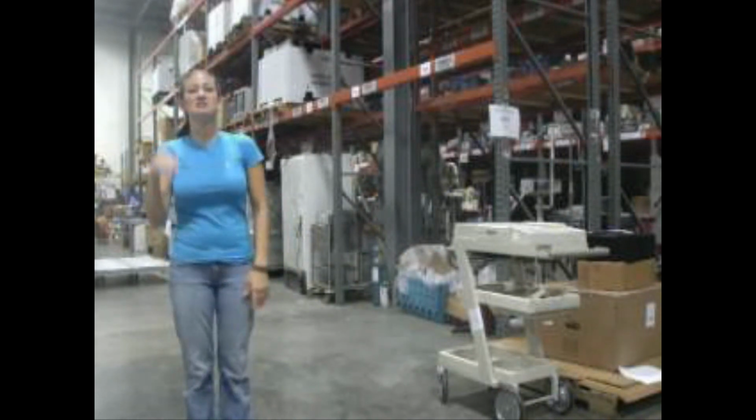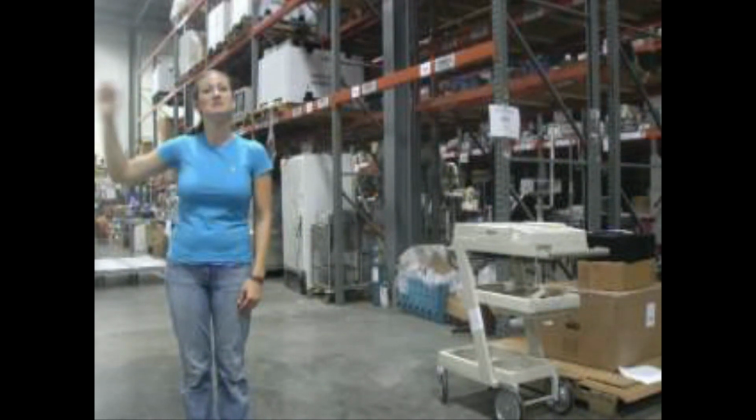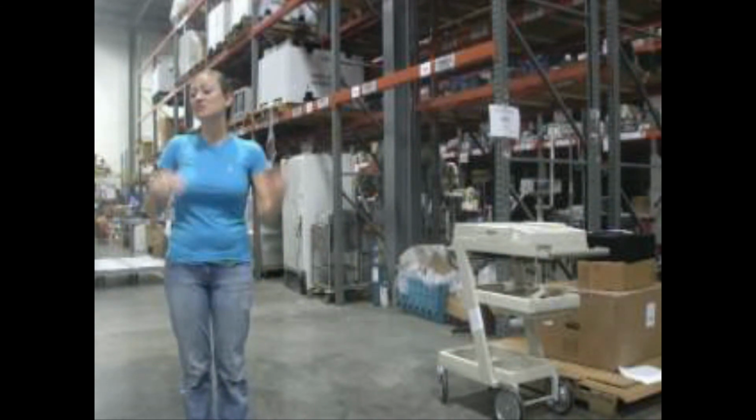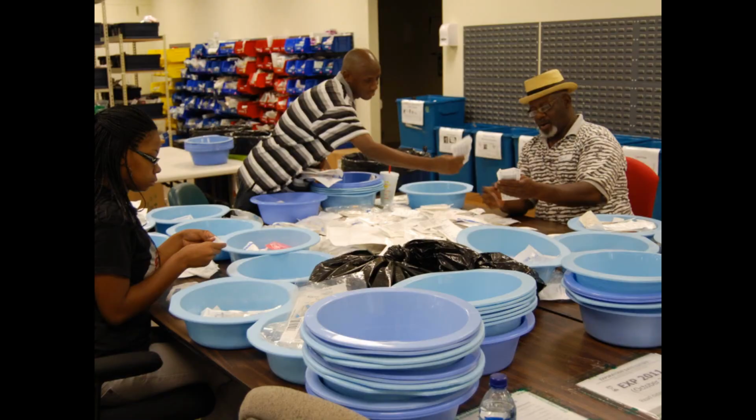But when MedShare's containers arrived, because of the volunteer time that had prepared these boxes so that it was the exact item, the exact size, then as soon as they landed, those doctors could take the boxes straight out of the container and put them to use in the OR.